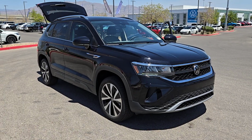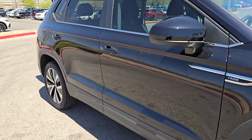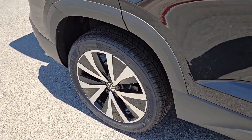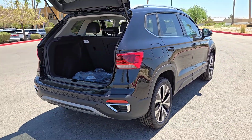Enjoy the view of this 2024 Volkswagen Taos. Here's a good-looking Taos that offers practical versatility, a surprisingly spacious cabin, ample cargo space, impressive fuel efficiency, and desirable passenger amenities, all wrapped in crisp, modern style.